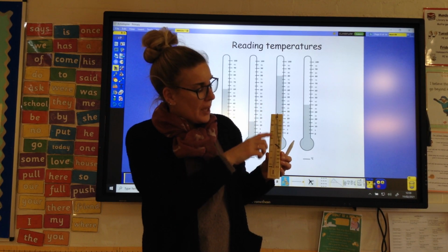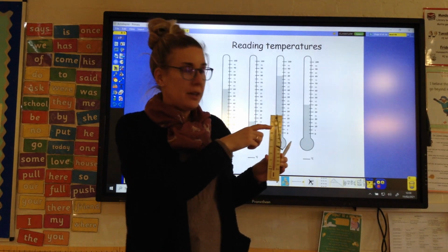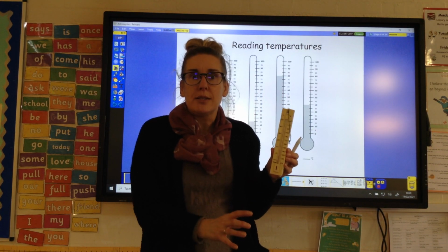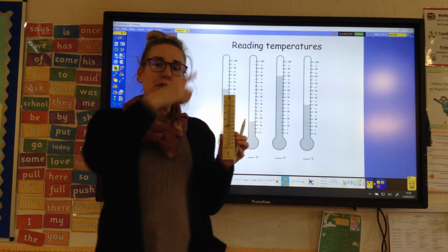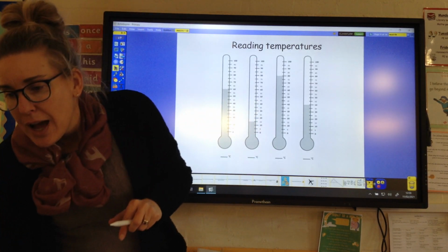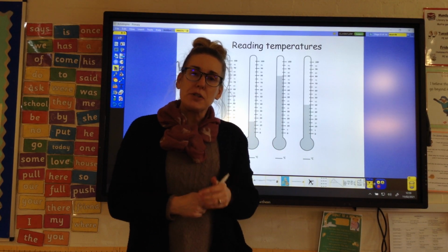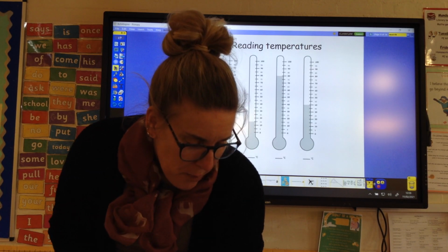So you can move this, and it gives you an image, and it talks to you about what it would be like to be at 50 degrees Celsius, and it also talks about what it's like at, say, minus 20 degrees Celsius. So have a little look at that. The idea of that is just to have a look at the different temperatures and what they mean. And then there is also a little short BBC video, again talking a bit about temperature. So have a watch of those 2 and make sure you're really thinking about temperature.